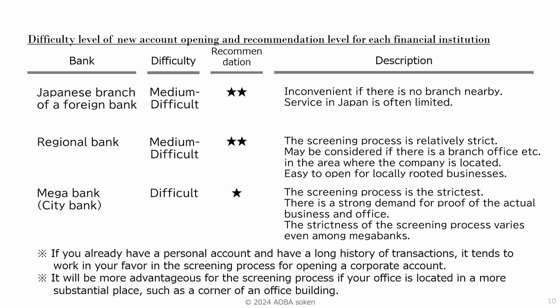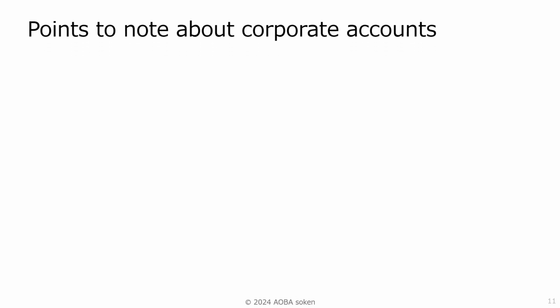In addition, with each financial institution, if you already have a personal account and have a long history of transactions, it tends to work in your favor in the screening process for opening a corporate account. Also, it will be more advantageous for the screening process if your office is located in a more substantial place, such as a corner of an office building. Let's touch on some other points to note regarding corporate accounts.